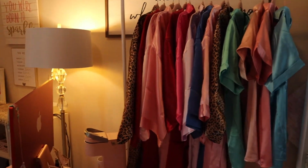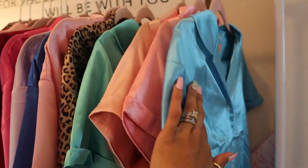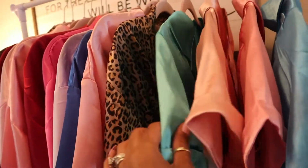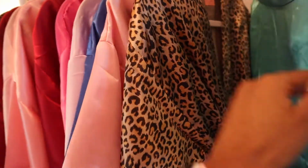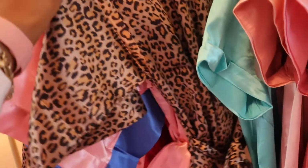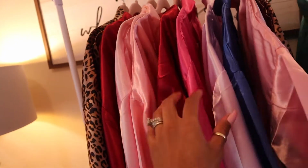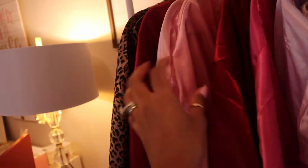And these are some of the evening wear that I sell. It's a 2-piece and they're silk. They come in different colors, and these are the robes that I sell. These come in different colors. They're super comfortable and soft.